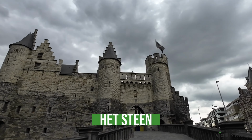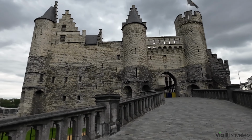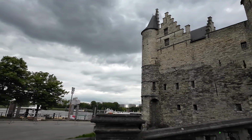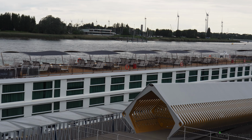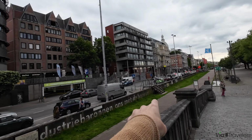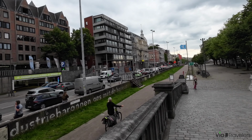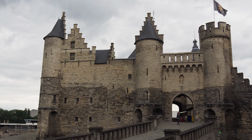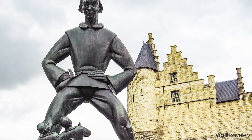Okay, this is the Het Steen, the oldest preserved building in Antwerp, right along the river here. And there's an old small wall, but an old wall right here. And we crossed the wall using that weird bridge thing. But this is a splendid piece of architecture. Beautiful building.